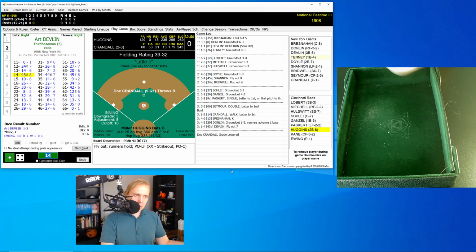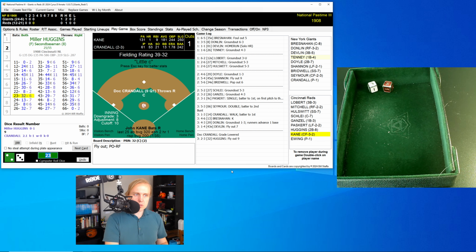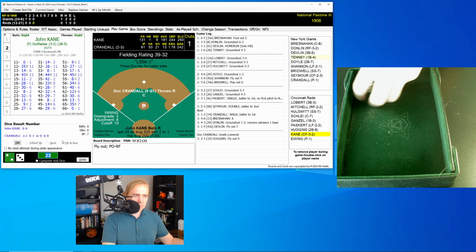We'll go to the bottom of the third inning. 1-0 still Giants. Here is Miller Huggins. He rolls a 23 for a 32. It's a fly ball to right field to Donlin, 1 away. Here comes John Kane.